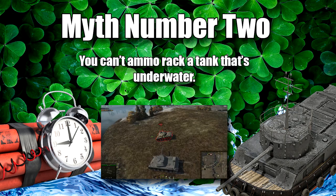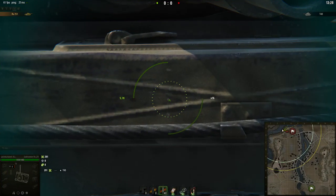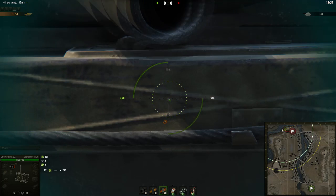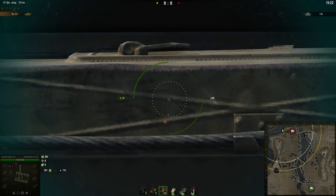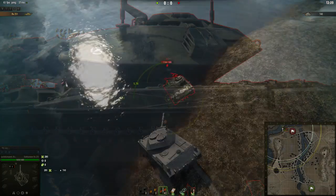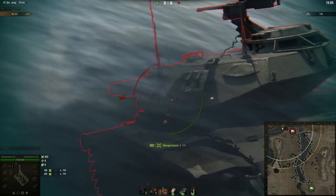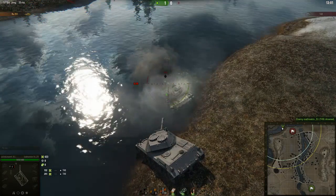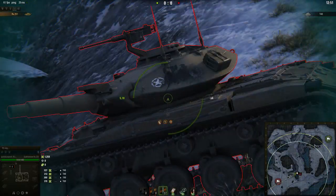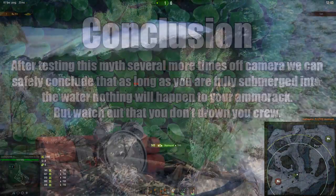Myth number 2. You cannot ammo rack a tank that is underwater. As you can see, the T-49 already has a damaged ammo rack before going into the water. So it should blow up when I hit it again, but surprisingly it didn't. Which kind of makes sense, since there is no way that the T-49's ammo can catch a spark underwater. So of course we tried it a second time, and yet again the ammo doesn't explode.